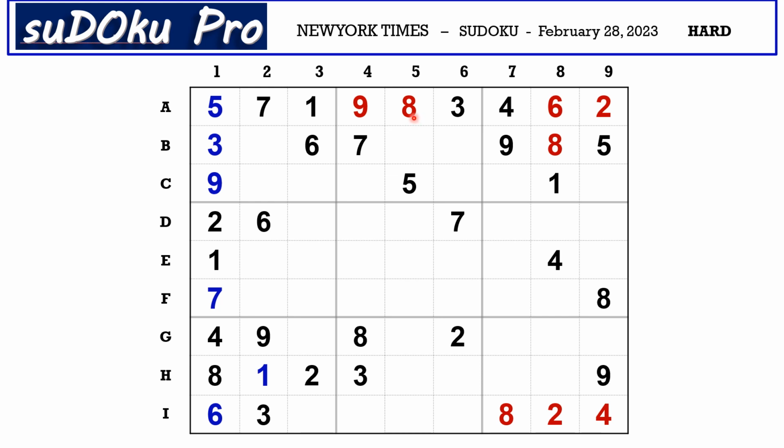This 8 from column 5 and this 8 from column 4 block these two columns. So 8 goes in one of these two cells. We have 8 blocking from F row. So E6 takes 8. Now this 8 from E row and this 8 from F row block these two cells. So 8 goes in one of these two cells and we have this 8 from B row blocking here. So C2 takes 8.